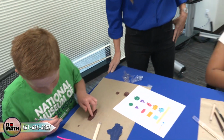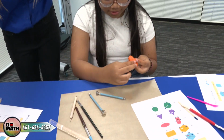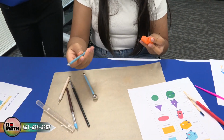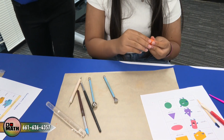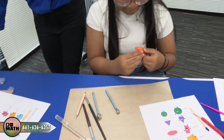All right, we'll come back to you. So what about for you? What are you making? I'm making a tiger. A tiger. Are you just making his head? Yep, just his head. All right, and what have been your favorite tools? Again, the little rounder thing. Yeah, smoothing it out. And are you going to add some black stripes on there too? Yep. All right, sounds good.